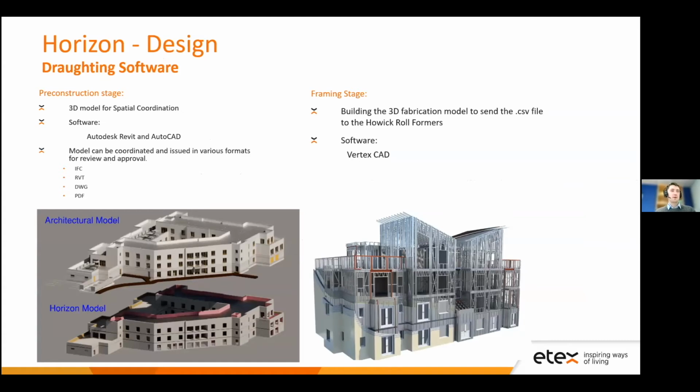Okay, the drafting software we use. For the pre-construction stage, we use Autodesk Revit to build that model. At the bottom of the page here, you can see a comparison between an architectural model and the Horizon pre-con model. It's a digital twin of the architectural model with added information like M&E openings, anything that we need to coordinate with the foundations, everything. So it's the architectural model and more, with our system applied to it. Wall thicknesses, details.